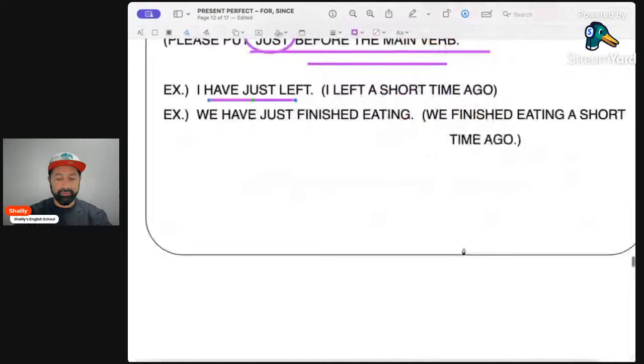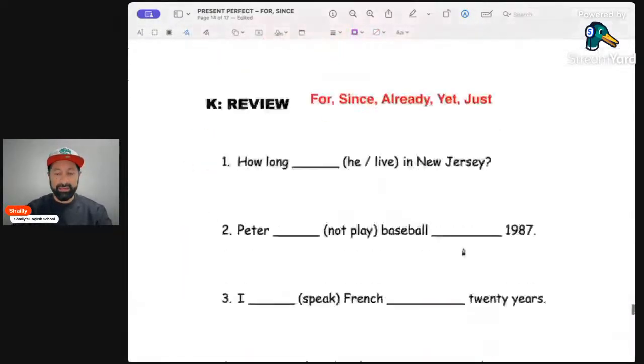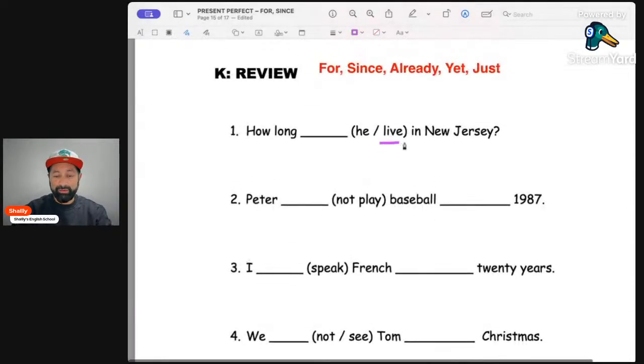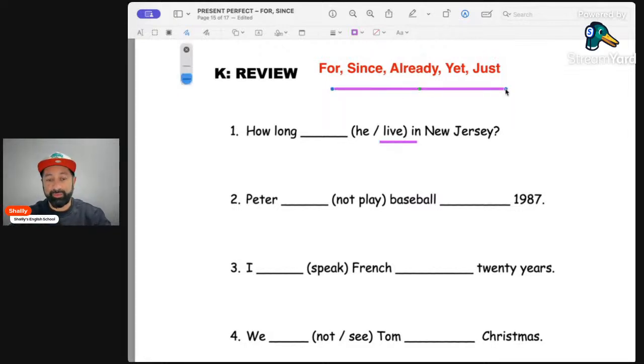So let's look at our review exercise. Your task today is, first you need to tell me what verb to use. And for the beginning, I'm very nice, I've given you the verb. But you also have to try to include one of these words up here. If you can't include it, that's okay. Not every one of these sentences needs for, since, already, yet, or just. But if you can, try to include one of those five words.